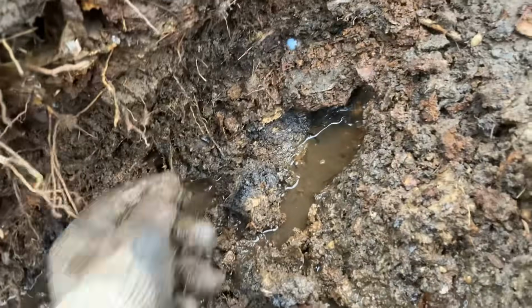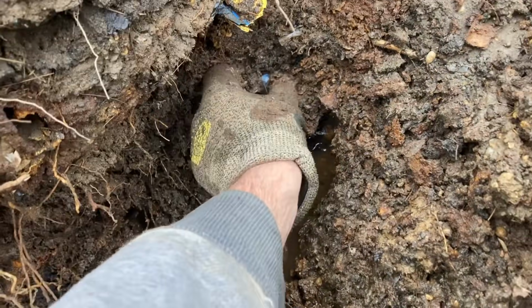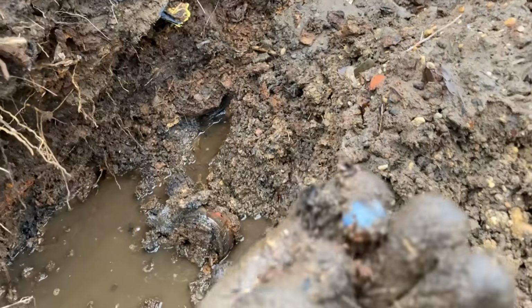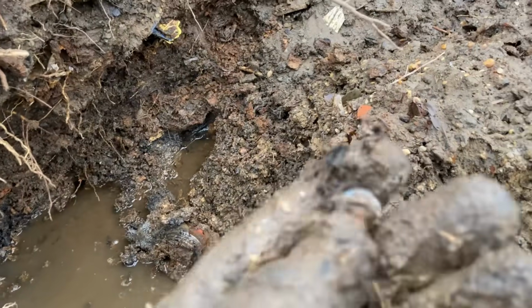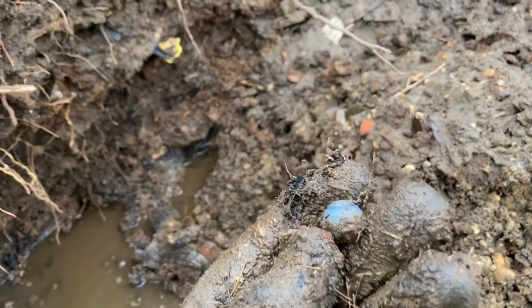Almost decided to call it a day, but came back for a couple more swipes, and we got another marble. That was rare for me. I don't usually get 2 in one day, so call me a liar. But I don't mind that for now. Excellent.